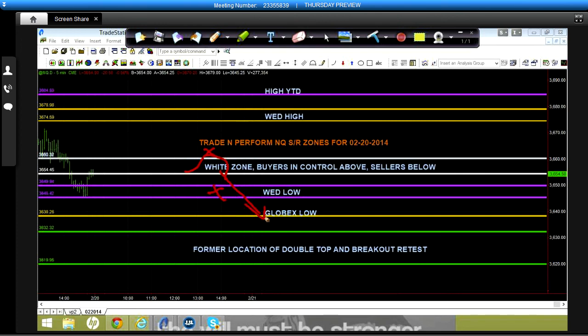And if we get that trap, I would expect to trade back down to the Globex lows. Wednesday's low is possible, but I'd really expect Globex lows to get tested if this fails this morning, and I suspect that it can. But from those levels, right, if we break Globex lows and then we get back above Globex low, I would not be surprised to see us drive all the way back up and even possibly into Wednesday's high. I'm not saying this will happen. I'm saying you have to leave this as a possibility.